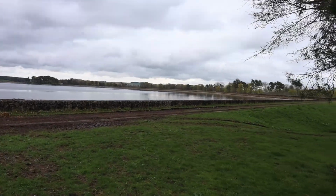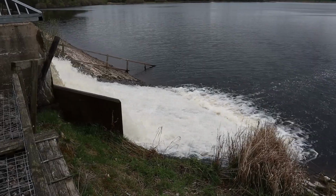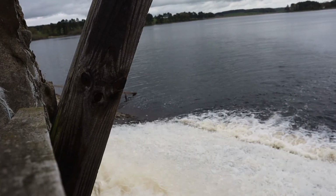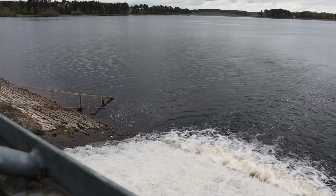Wow, that is pretty. So we've arrived at one side of the reservoir. Hallington Reservoir actually has two parts, an east and a west. Originally I think it was just the west part that was here, and then they found out that there wasn't enough water being stored there, so they had to build the east part on the other side. You can walk all the way around the track around the outside of here.